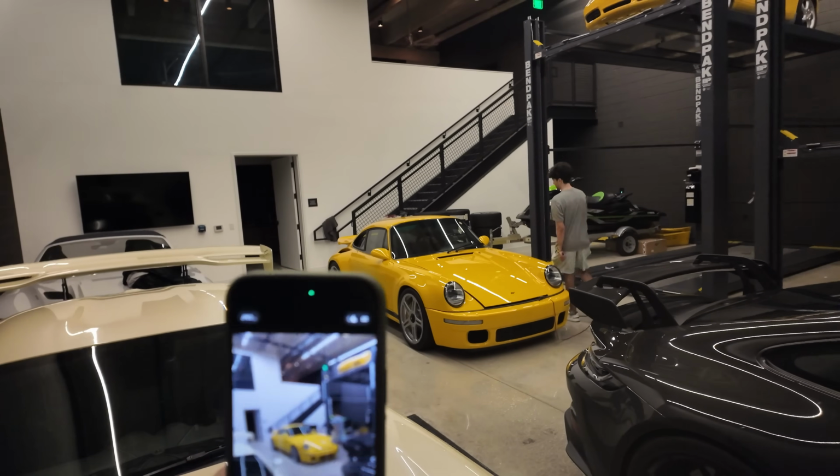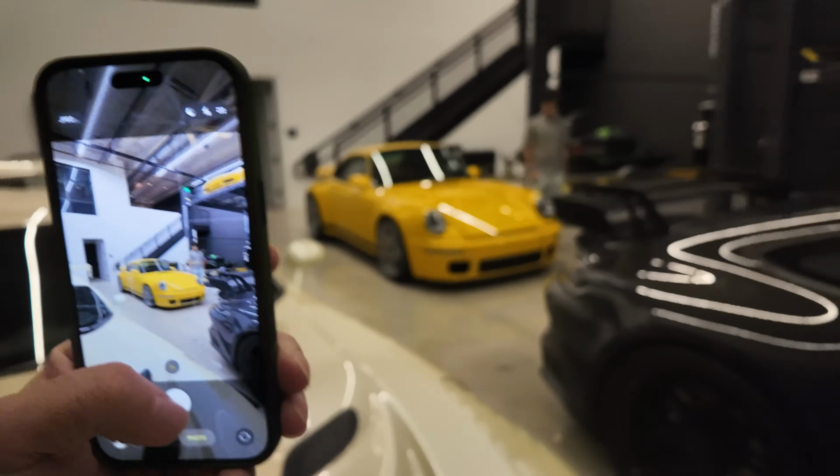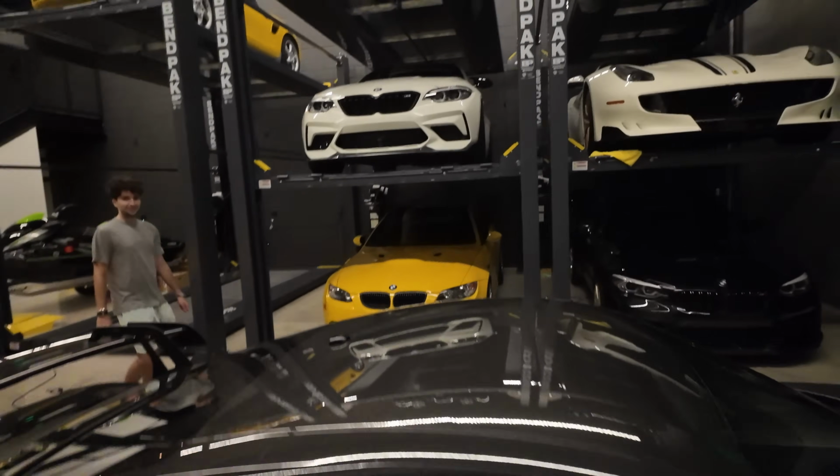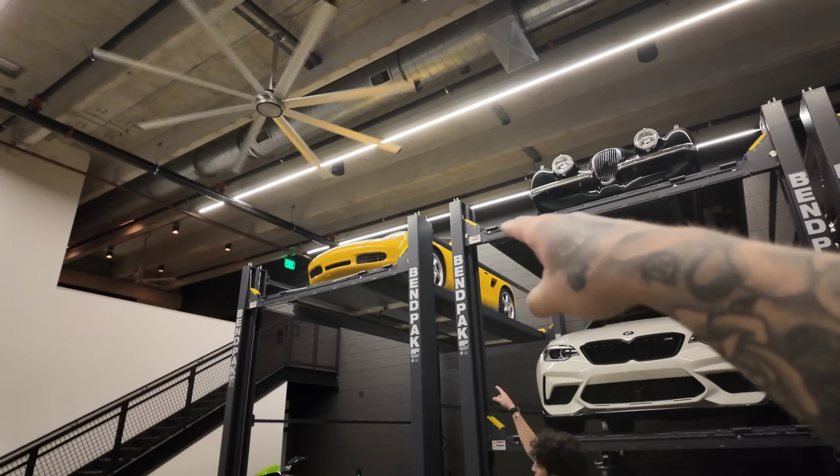You guys are seeing the... Let me see if I could smile. All right, cool. Dude, this is... And then you got... What is that? Speed Yellow Boxster up there?